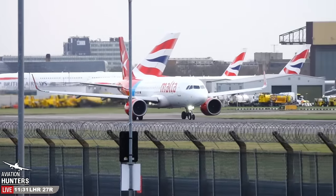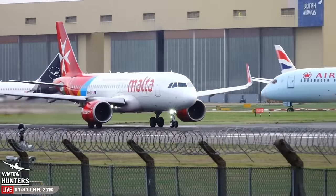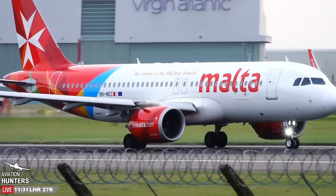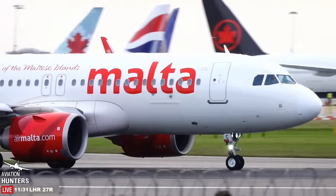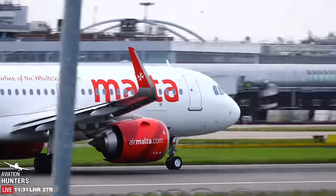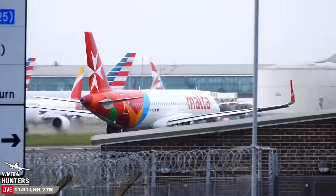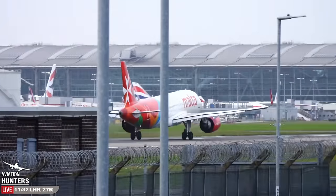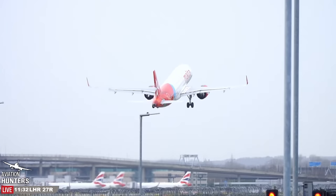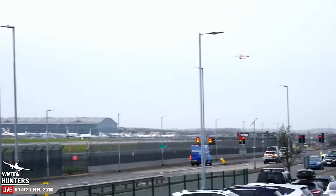So the Air Malta jet is on the runway now, heading to Malta. The A320neo with the reg 9H-NEC, flight number KM101. Love seeing Air Malta here at London Heathrow. They've got a really nice livery. It's a four-year-old A320neo, registered in September 2019 for those wondering.